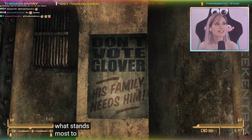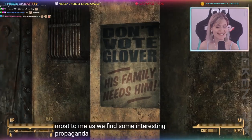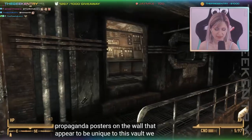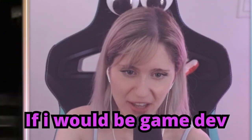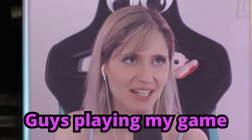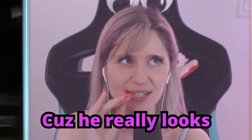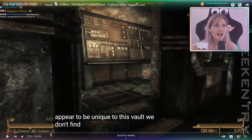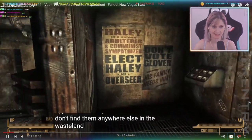What stands out most to me is the side quest. Propaganda posters on the wall that appear to be unique to this vault. If I were a game developer and I had this guy playing my game, I would be so happy because he really looks into every little detail that's planted by the developers. I love that. We don't find them anywhere else in the wasteland.